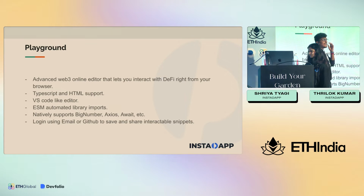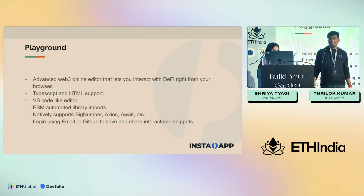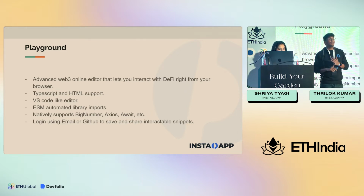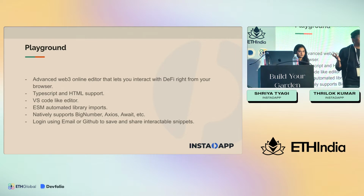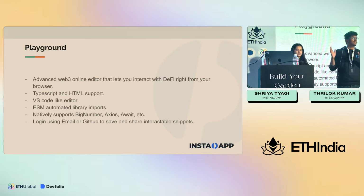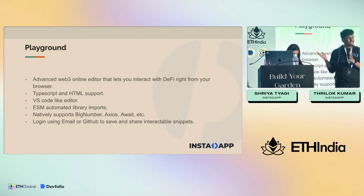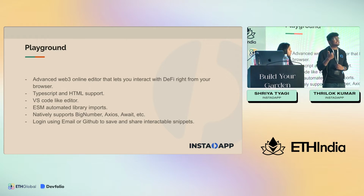Instadapp offers an advanced Web3-based online editor that lets you interact with your DeFi right from your browser, and we call it the Playground. In the Playground, we have TypeScript and HTML supported too. I guess most of you would be using VS Code or some code editor, right? But what if you had the same VS Code experience in your browser? The playground is built using the same architecture and libraries to give you the same VS Code-like feel. And have you ever wondered if you can import your NPM packages in your browser?